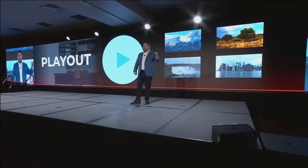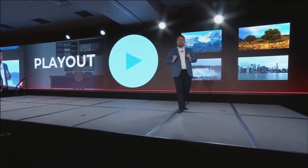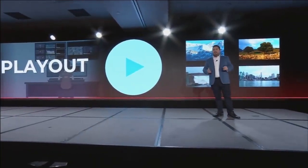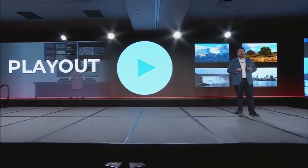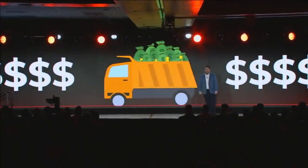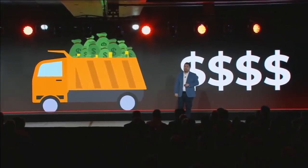And virtual sets. You know, this stuff is pretty advanced technology. But you know what shouldn't be complex? Production playout, bringing clips from editing to on air. The broadcast industry has been doing digital file-based video playback for over 20 years. And after all this time, there's something I can't quite understand. How is this still so complicated? And why does it still cost so much? It's just video. Well, we have a solution for that too.